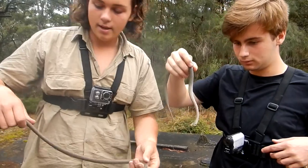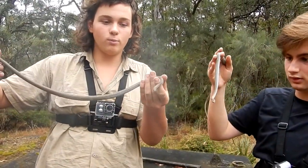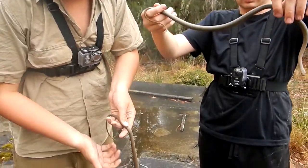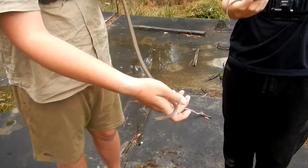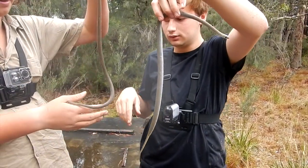These guys sometimes grow a little bit larger than that, but this one especially is considered a pretty large whipsnake. A very decent size, but they can grow to just under a metre long, maximum. This one I'm holding now is probably about 30 to 40 centimetres, maybe a bit more. This one's maybe 50?